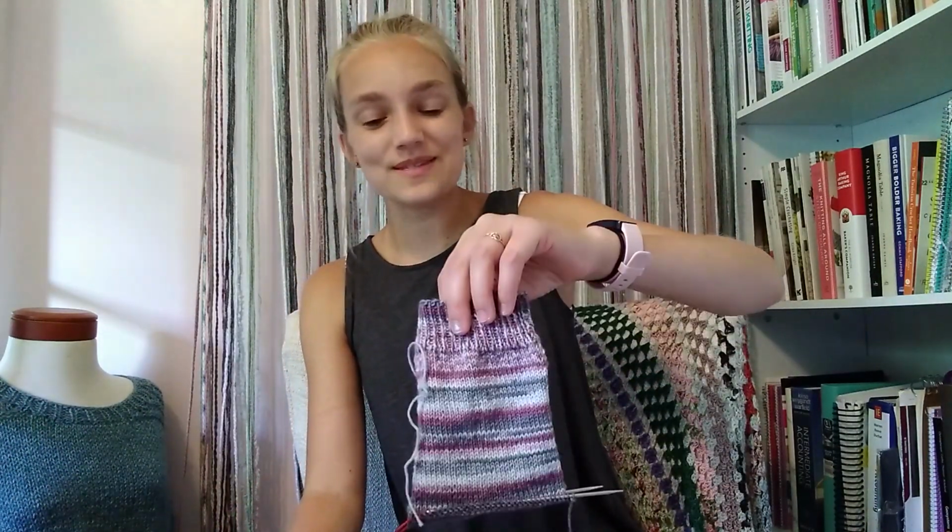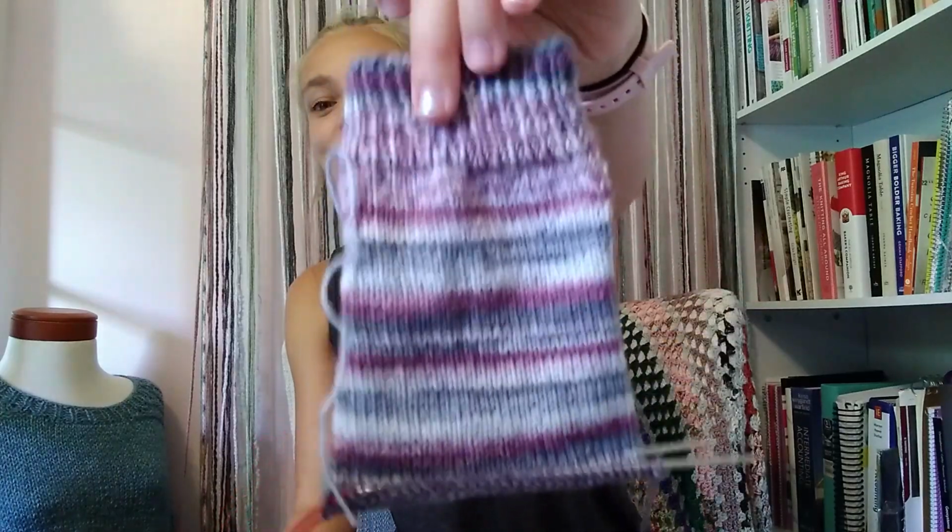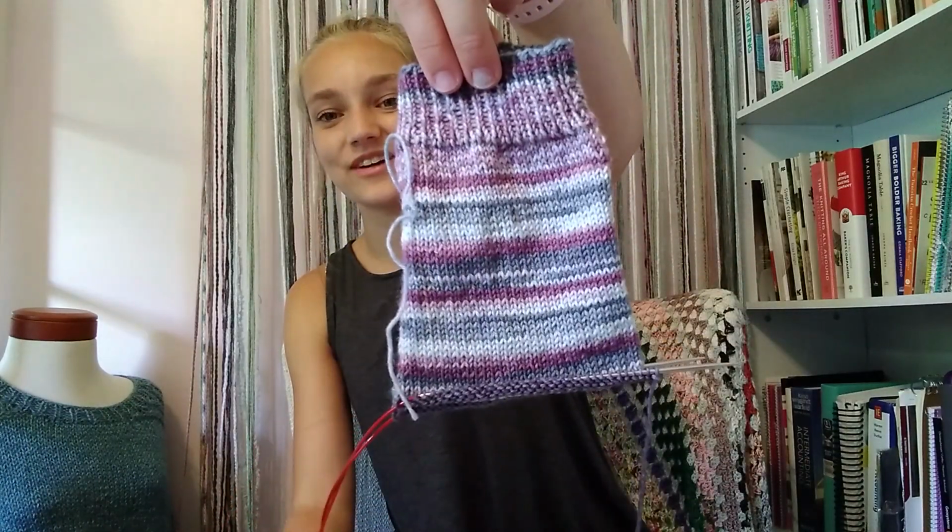I'm so excited for it, and it's like 6 months away. But still, it's like my favorite day of the entire year. It's going to be amazing. So anyway, here is what the sock looks like right now.